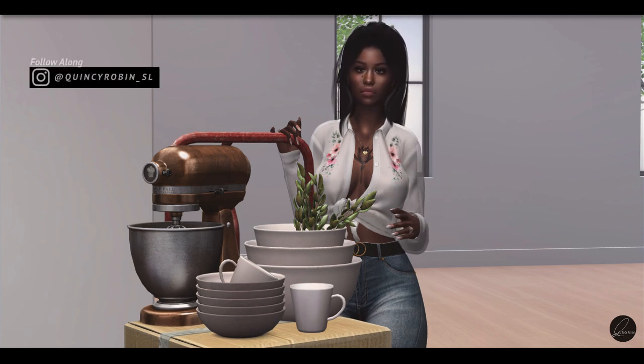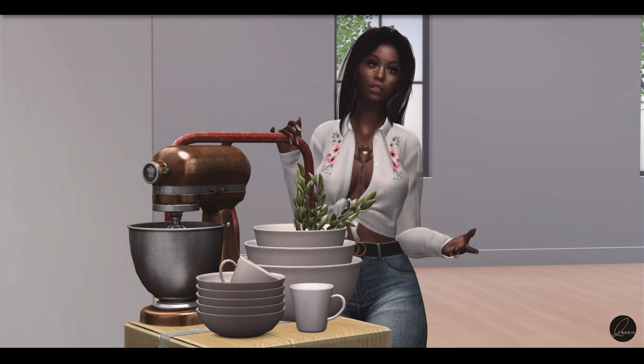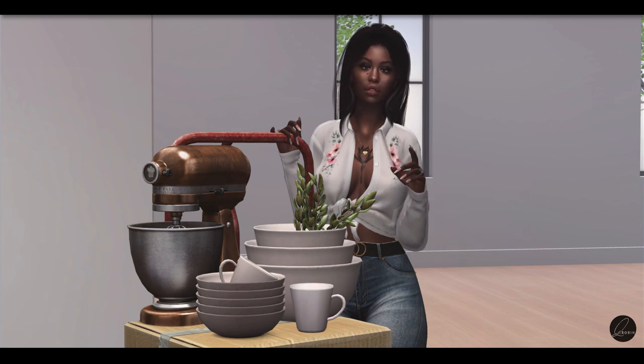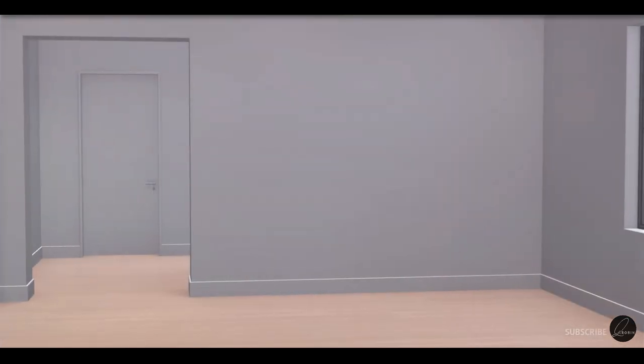Today is August 22nd. I was a bit under the weather last week, but this week I really want to get my kitchen done. So I'm going to be spending more time indoors this weekend getting things done. I am really excited about the kitchen because I'm going to be able to make more sweets and treats for you guys to see.